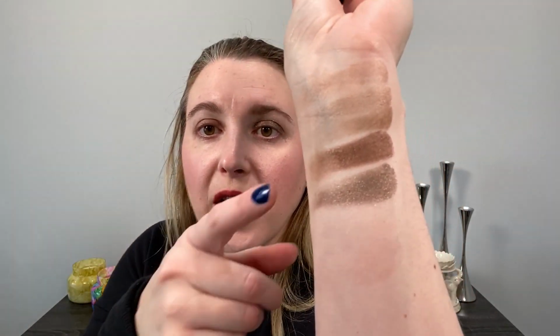This is Giraffe, and it is described as a burnished brown. I think that is another gorgeous one and done look. And if you really wanted to, you can get a brown smoky eye just with that shadow. Let me show you Cheetah here. And you can see that Cheetah is this really pretty champagne shade.